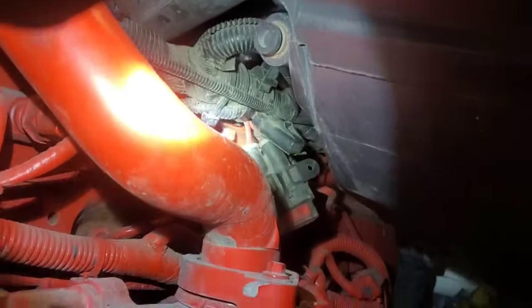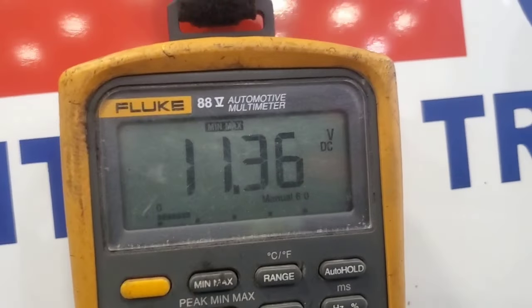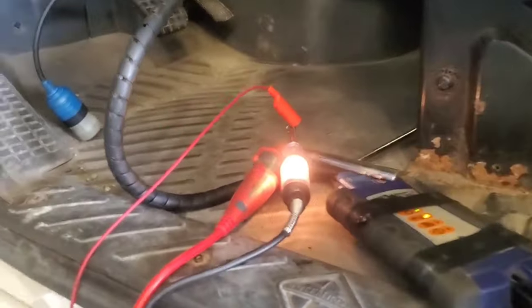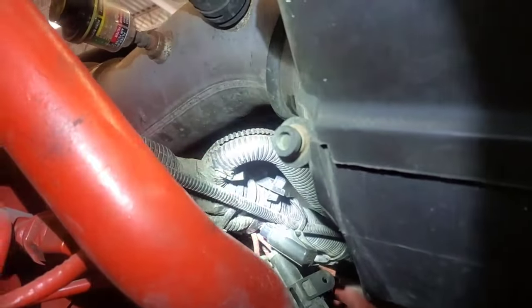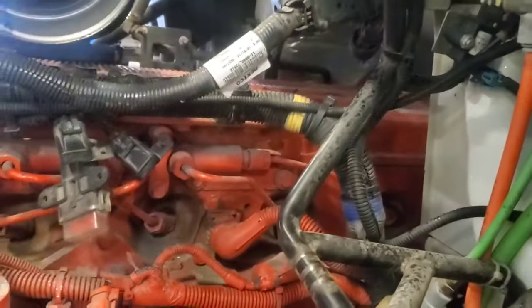Okay, so this one's actually a pretty crazy one. I've been on it for probably about an hour and a half now, wiggling harnesses, isolating, separating circuits, and I found it looks like when I move this area around here, I'm getting fluctuations on my meter. Even now, we got 11.3 volts, and that's loaded up with the light. Same 11.3, but when I move this section of the harness, it's bouncing all over. So I'm gonna pull this box off and open up that harness and see what we got going on there.